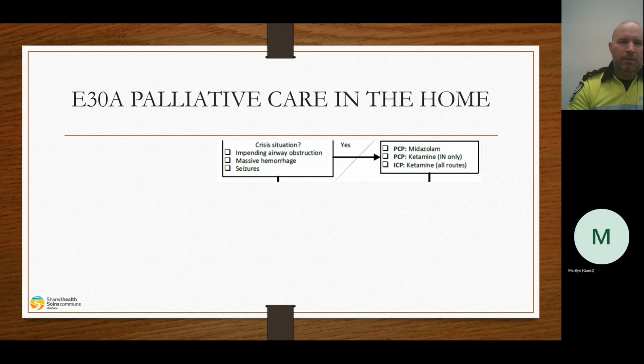One thing I like to bring up, though, again, with impending airway obstruction, is that if the patient is at end of life, we give midazolam. Can midazolam drop their blood pressure, stop their breathing? Absolutely. It's not your fault, though, if that happens. So if you have a patient that's bleeding out, we give midaz, and they become deceased after that med admin, that is 100% not on you. They're end of life. We're just helping reduce their suffering at that point.